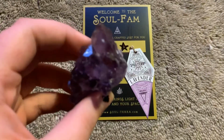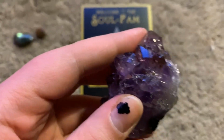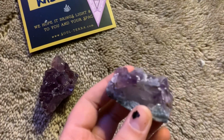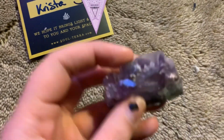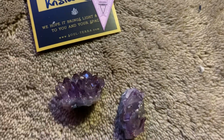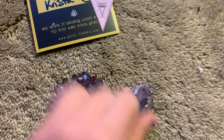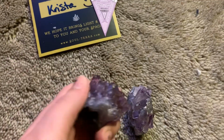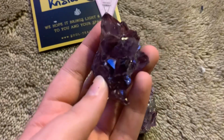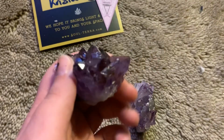I'll find my other amethyst cluster for comparison. So this is the first amethyst cluster that I had gotten from Spencer's a while ago. It's definitely real. I've done tests on it, don't worry. And then this is the one that I got from my Soul Terra candle. Definitely bigger in size and a lot darker. But still, very cool. I was so happy that I got this.